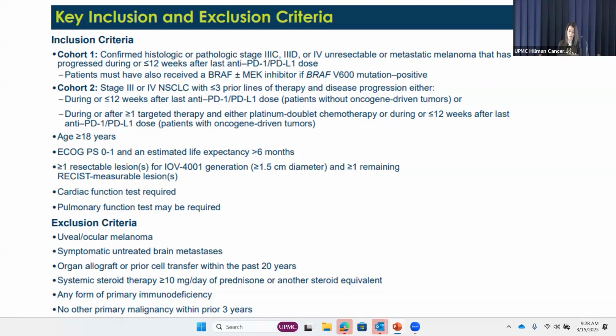Again, we need to have at least one resectable lesion that has to be greater than 1.5 centimeters, so same as the standard of care dosing. And then we also have to have at least one lesion that's considered RECIST measurable. So RECIST is the objective way that we assess our patients' scans on a clinical trial. So for a solid tumor, that needs to be greater than 1 centimeter in the short axis, or if it's a lymph node, it needs to be greater than 1.5 centimeters in the short axis.